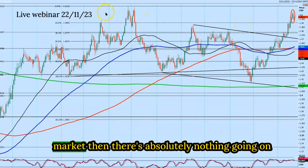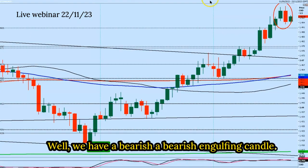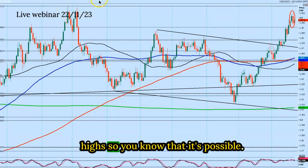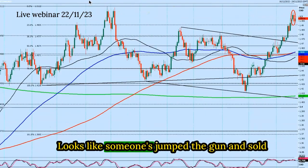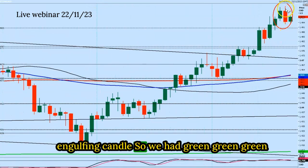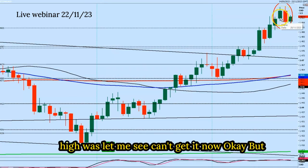Why am I interested in this market then? There's absolutely nothing going on. Well, we have a bearish engulfing candle. We've had a really good run up since the end of September. We are approaching the previous highs, so you know that it's possible we're going to start running into some resistance. Looks like someone's jumped the gun and sold aggressively yesterday, judging by the bearish engulfing candle. So we had green, green, green, as you do in a bull trend. New high. The previous high was, let me see.